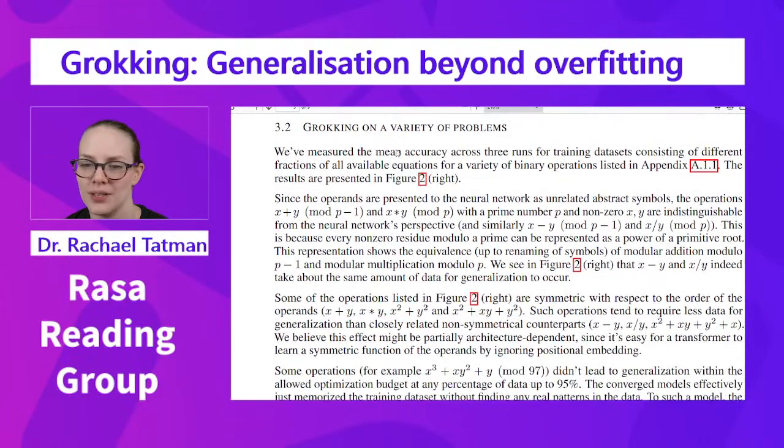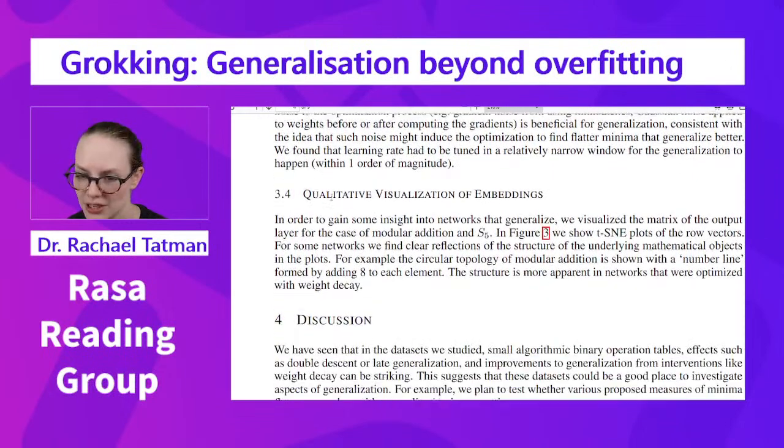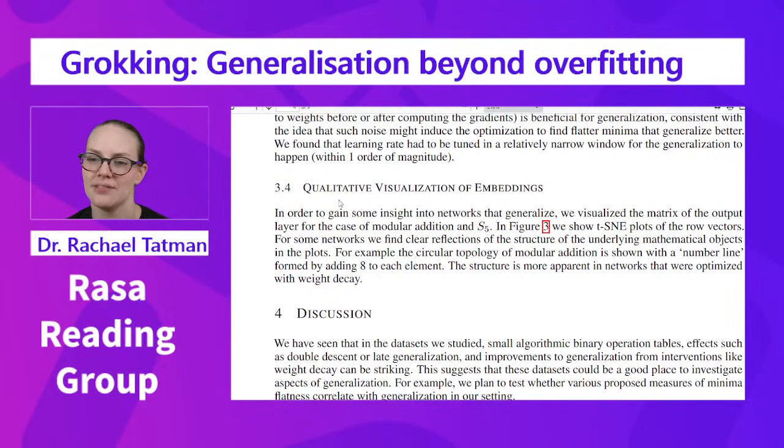Anyway, this is the discussion of the types of problems, which we read, the ablations, and then the qualitative visualization of embeddings. In order to gain some insight into networks that generalize, we visualized the matrix of the output layer for the case of modular addition and S5, this particular data set. In figure 3, we show a t-SNE plot of the row vectors. This is just embedding space visualization.